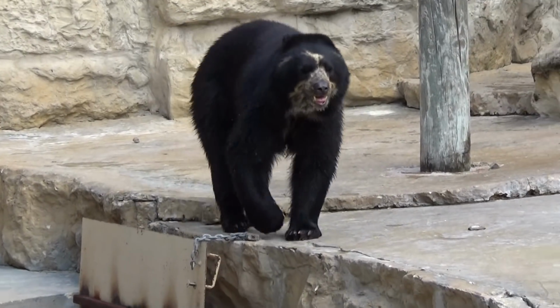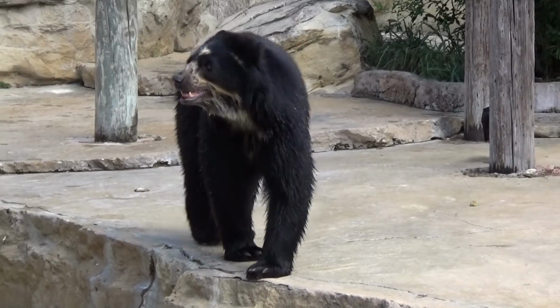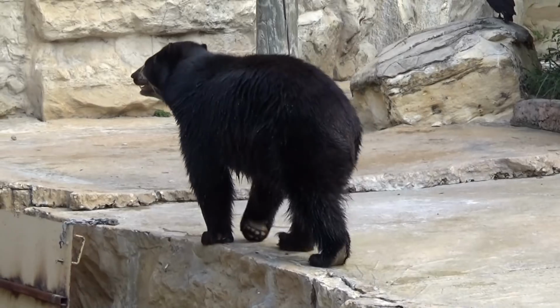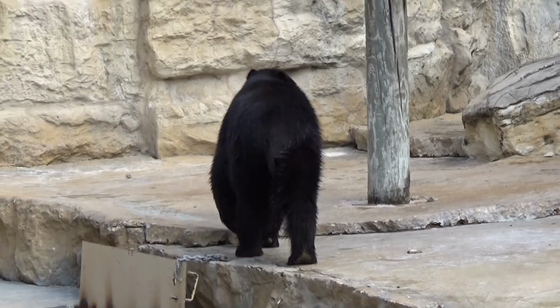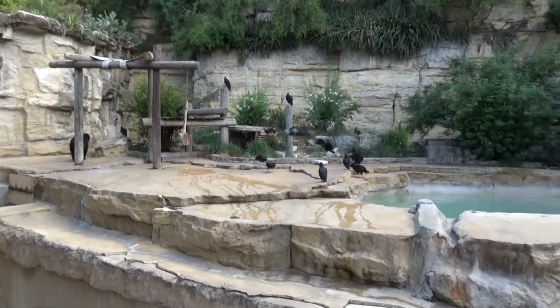This adorable fellow here is a speckled bear. And I always remember speckled bear because it's the same type of bear that Paddington is in the fantastic Paddington film franchise. If you haven't seen Paddington 2, one of the best movies I've seen in a very long time. And the bear does have kind of a nice habitat here.